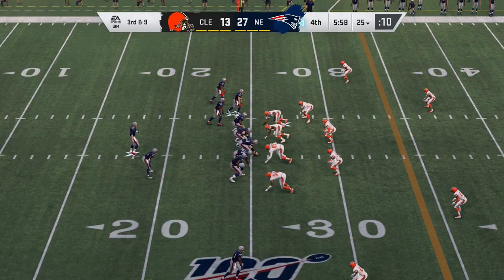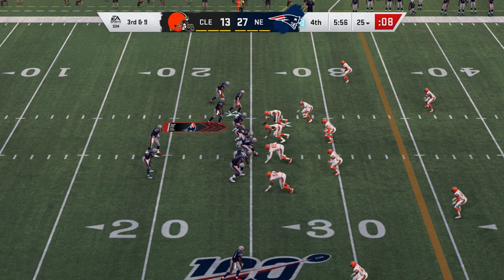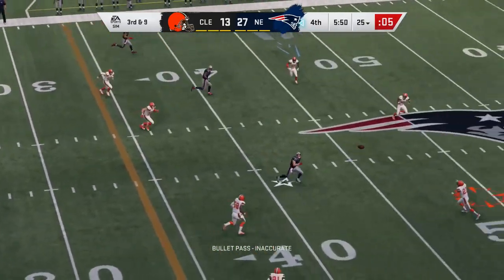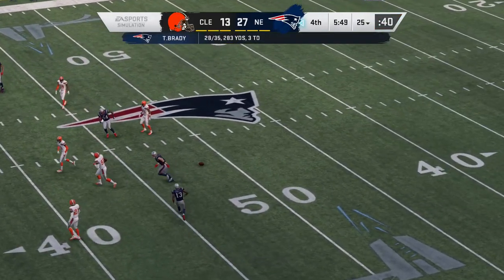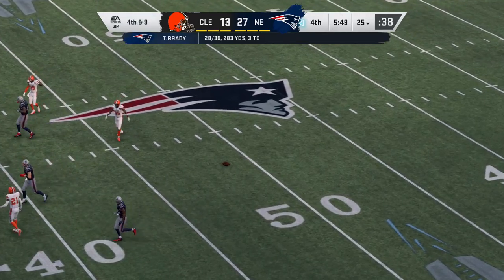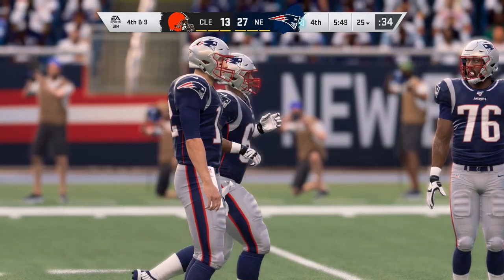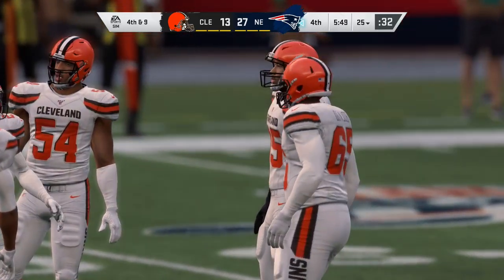New England on third down, 5 out of 9 thus far. This is third and 9. Shotgun now for Brady. And the throw there going to be incomplete. Demarius Randall that time there to knock it free. Critical play in this football game, because if they pick up the first there, that clock keeps rolling.